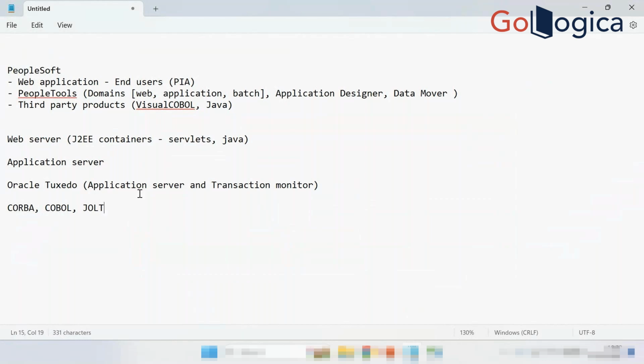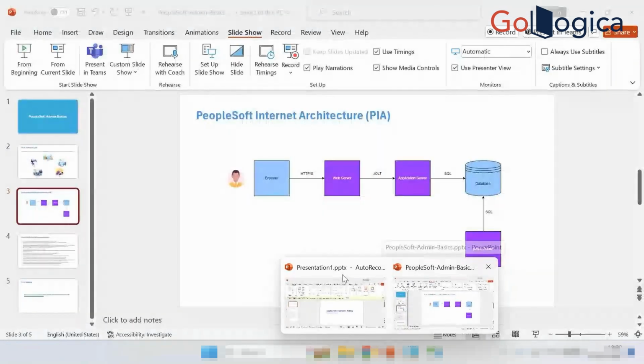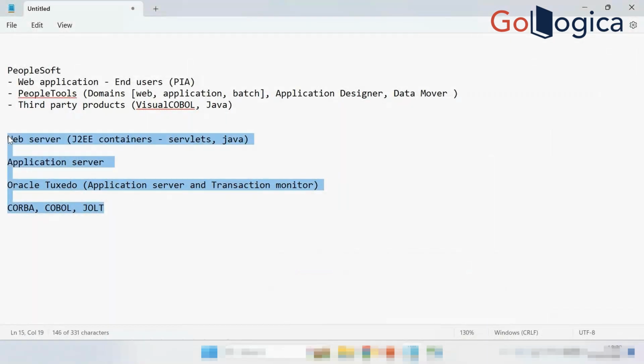So the takeaway from this is web servers are basically running something on Java, and Oracle Tuxedo needs to understand the request sent through a Java application, a Java client. That's where Jolt comes into the picture. Jolt is just a Java API on Oracle Tuxedo, which would understand the request sent by the Java application, right? Does this make it clear, or do you have any questions here?